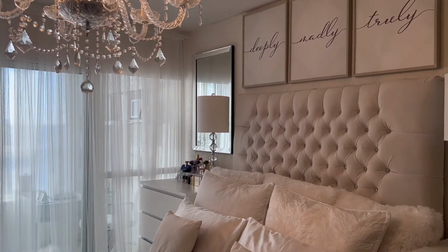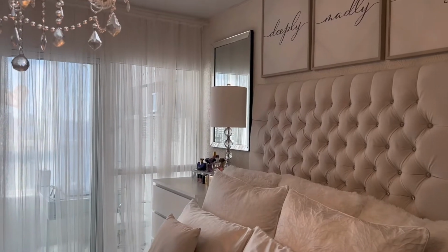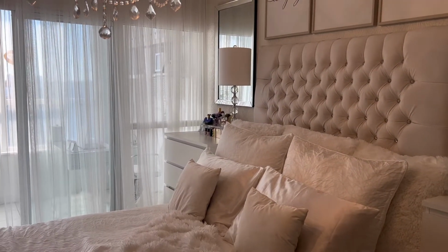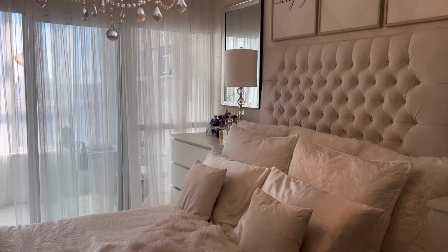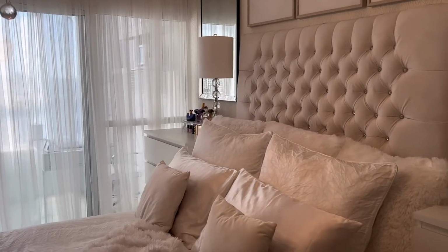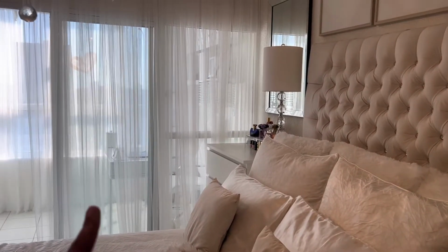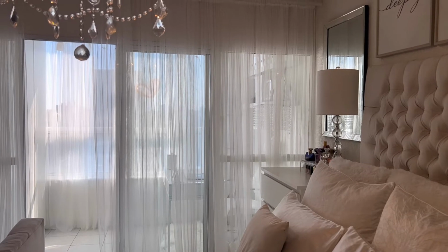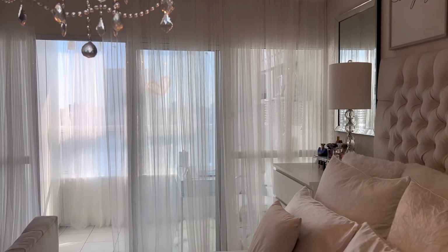It's actually my home office. I know you're seeing part of my bedroom right now, and I'm going to have a full bedroom tour coming up before the end of the year. But the reason why we're on this part of my home is because my office is actually right off of my bedroom. It's in my solarium. I am just so obsessed with this space.